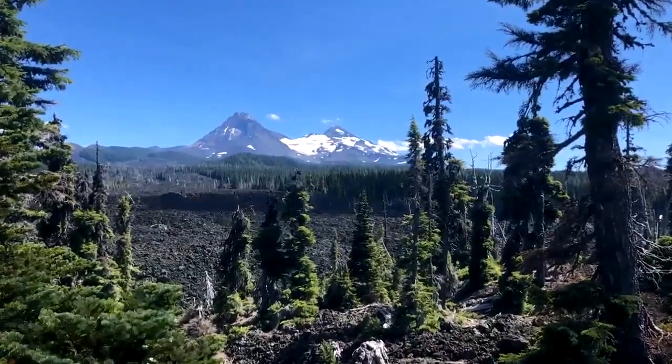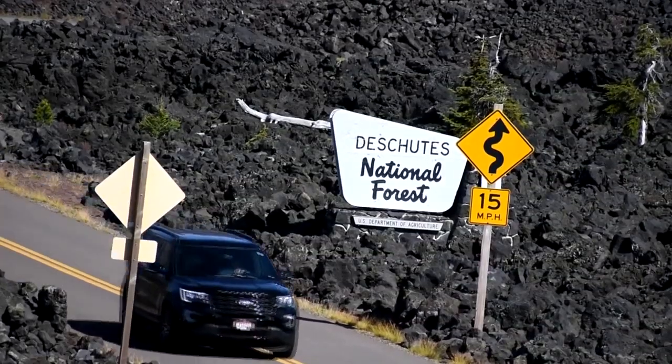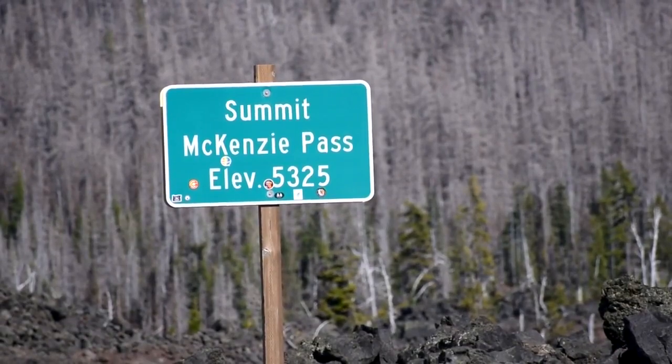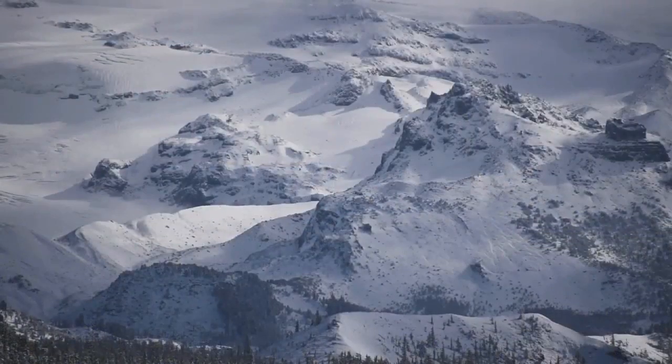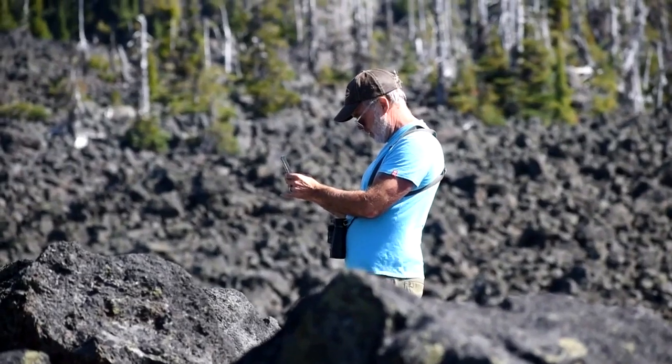The Three Sisters peaks bear 17 glaciers, covering 2,257 acres, and is the largest glacial area this far south. But the snow is also the observatory's enemy. With an elevation of 5,325 feet at the peak of McKenzie Pass, it's not accessible during the winter months. Need help naming the peaks? The observatory's got you covered.